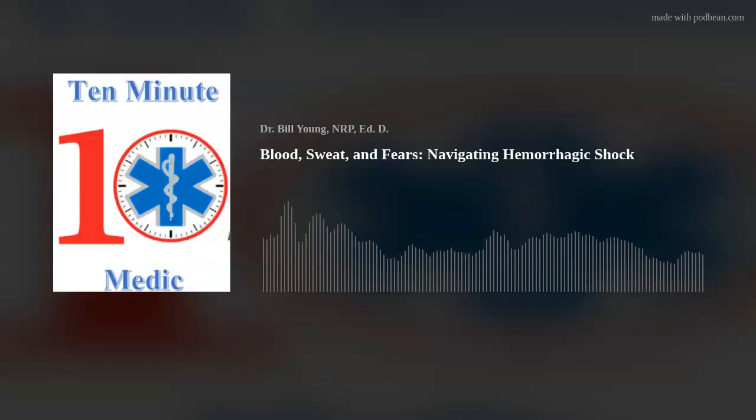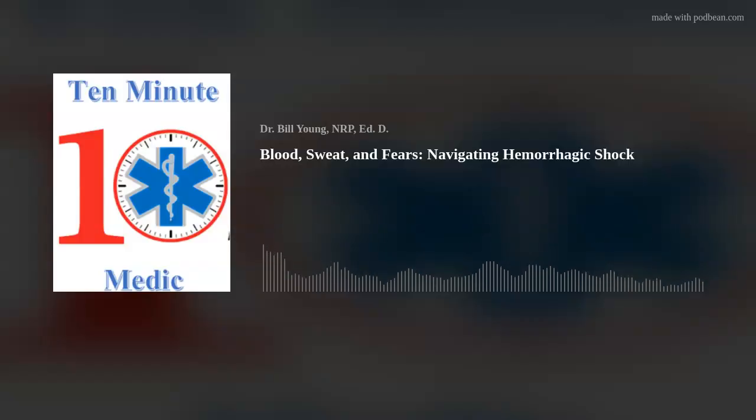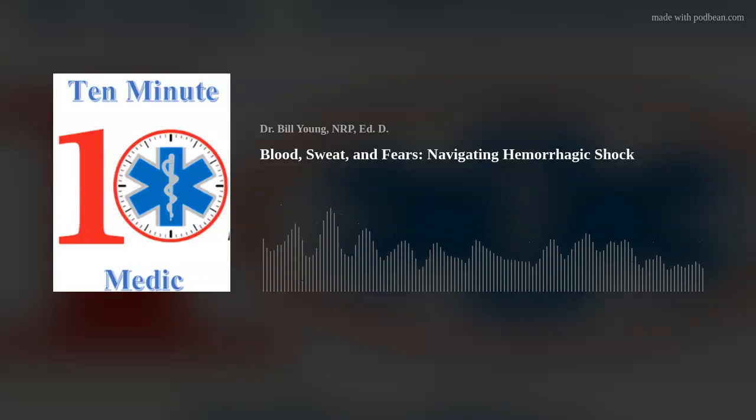In conclusion, hemorrhagic shock is a critical condition where severe blood loss leads to inadequate tissue perfusion, potentially resulting in organ failure and death. Its rapid progression makes quick recognition and treatment essential.